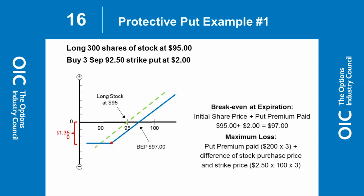And you can see, as we look off to the right side of that graph on the screen, we can do very, very well. The stock goes to 110, 120, we still participate, don't we? Below 92.50, we have risk. In this particular case, we have risk from 95 down to 92.50. That's $2.50, and we had to spend money to buy the protective put.